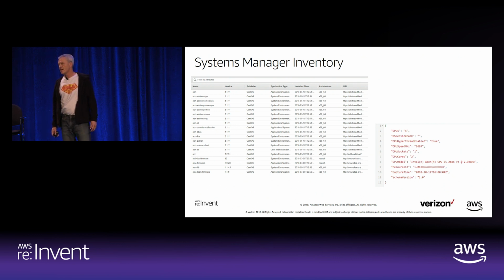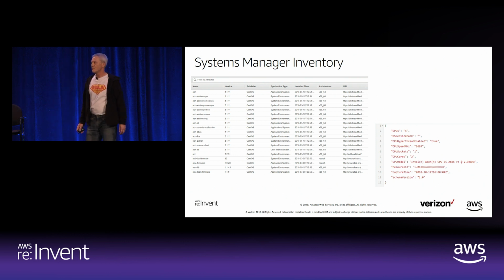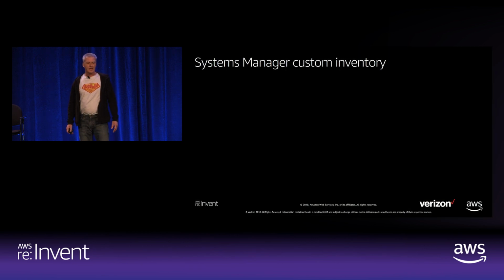On the right-hand side, you can see some information that is provided natively by Systems Manager. In this case, CPU information. So you can see things about cores and so on. For us, one bit that they added for us, but is part of the normal product, is the ability to detect hyper-threading on a core. And so for us, from a software asset management perspective, that's extremely valuable. Again, it comes out of the box with Systems Manager for us. So let's have a look at custom inventory.